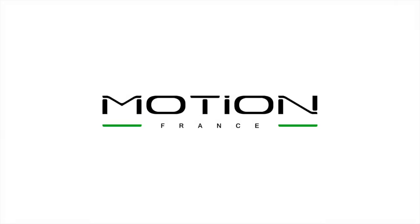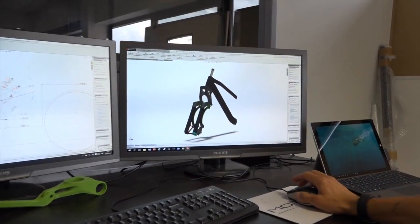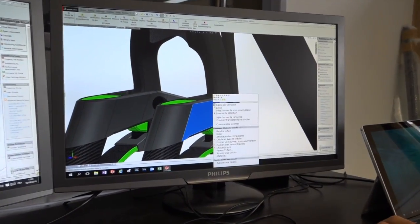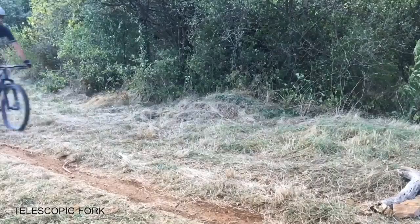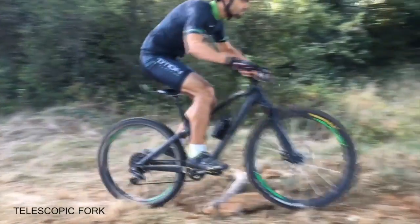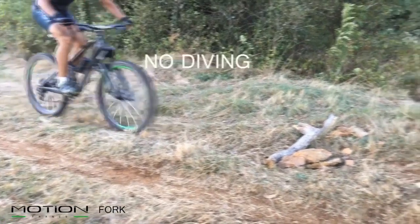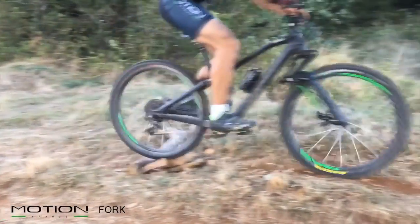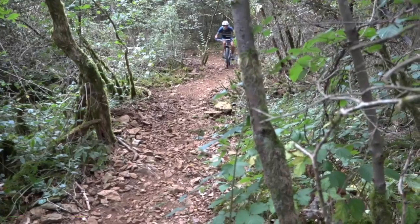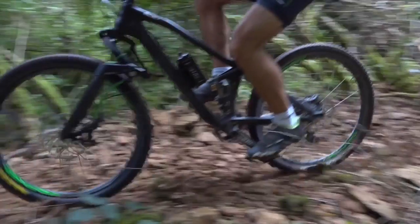Motion France has invented a new concept for mountain bike front suspension that provides a solution to many of the downsides of the standard suspension forks. When braking with a standard telescopic fork, the fork is automatically compressed, and up to 80% of the shock-absorbing capacity can be lost. The Motion France fork has been specifically designed to remain uncompressed when braking, meaning that 100% of the travel is retained for shock absorption under all circumstances. Comfort, traction, and safety are all improved for the rider.